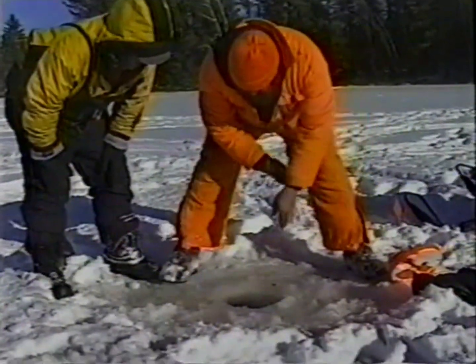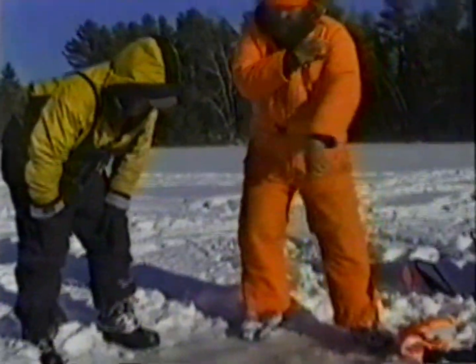Oh, that's true. Let's see. Oh, this is a better fish, John. Oh, cool. Look at him! There you go. That's a nice northern. That is a nice pike. Look at how fat that thing is.